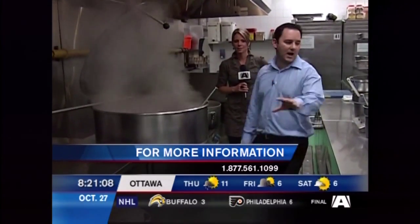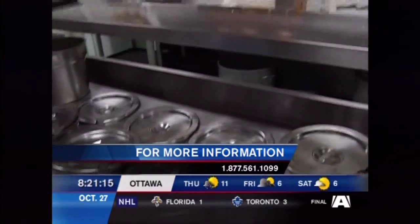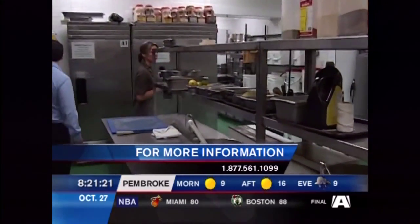Yeah. So this is the lineup where we prepare our fish, our steamer for the fish. The fish is actually steamed, so it's nice and tasty, retains its taste. I loved the lasagna. The lasagna was very good.